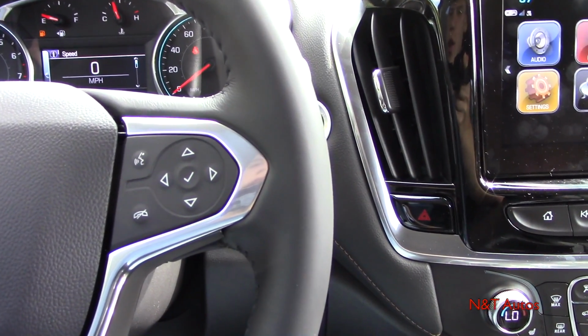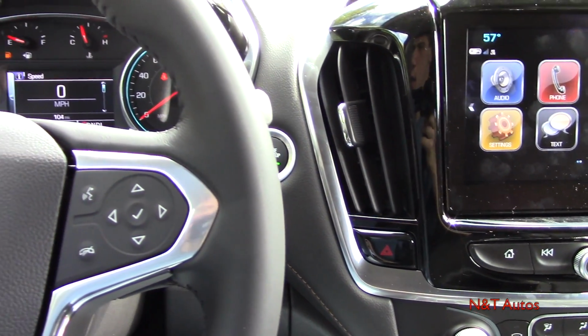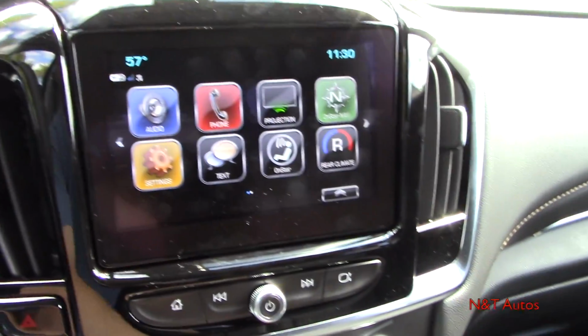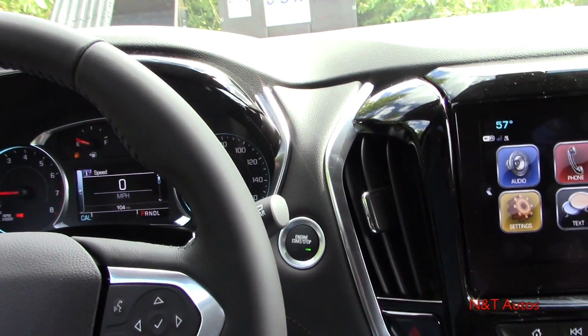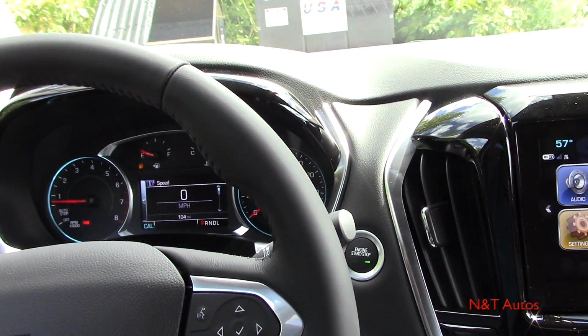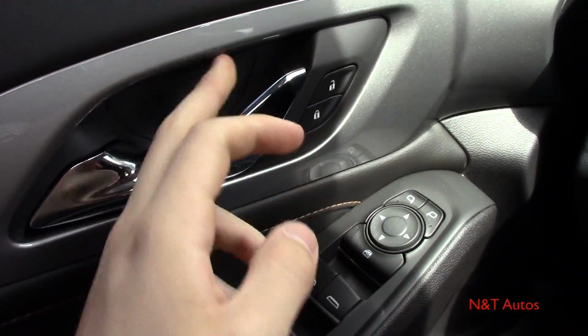But I'm going to go ahead and adjust my seat to a normal driving position so we can get a good look at how much room we're going to have in the back seats there. And I'm going to grab the keys so we don't get locked out. And let's go ahead and check out the rear passenger space.